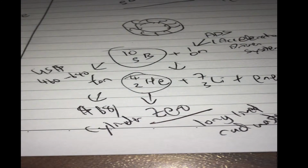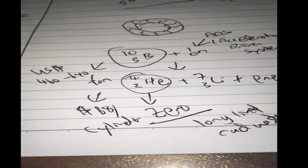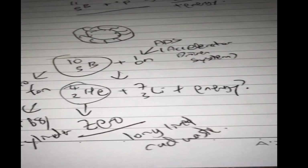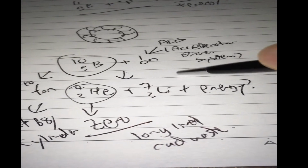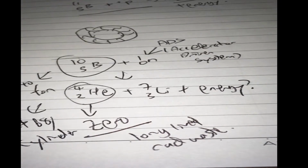And one cylinder is about 80 liters. It's nowhere near a ton. So you can produce a lot of helium from just this much boron. If you can produce that much helium, then you're going to make lots of money as well, in addition to all this energy. And that's not including the lithium you can sell. And depending on what chemical form this boron is in, you can be selling lithium hydroxide, pure lithium, or some other chemical form of lithium. Alright. So that's just one idea for the use of boron in a fission reactor, or a boron fission reactor.